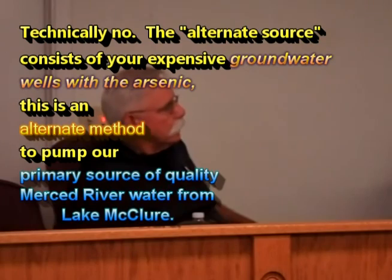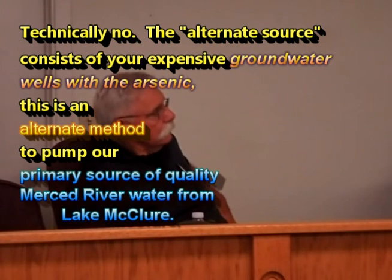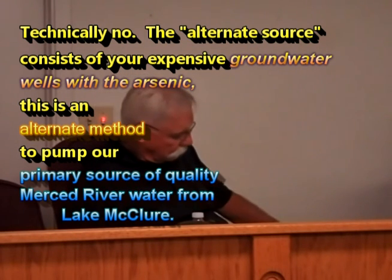We can't afford not to have an alternate source, because our emergency is an emergency, but then we're going to have to send out a notification that says, okay, cut your water use by 50% starting today. Well, we know that's not going to go over. People don't, we know that. So we have to position the district to have another source, another option to pump out of the lake. It's a no-brainer.